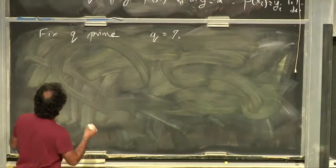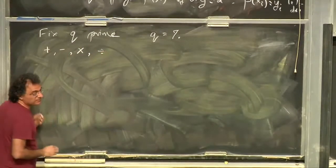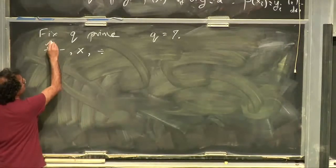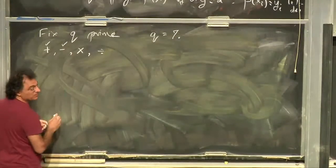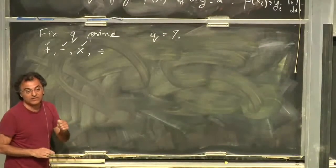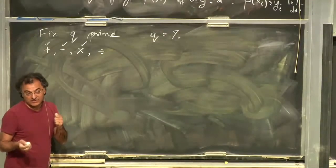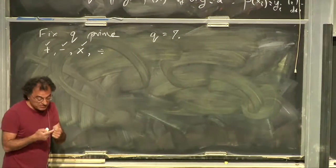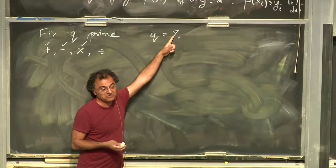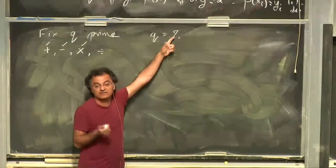And what does it mean we do arithmetic? We are going to add, we're going to subtract, we're going to multiply, we're going to divide. And what are the properties when we work modulo a prime? Well, we can add any two numbers, we can subtract any two numbers, we can multiply any two numbers, and we can divide any number by any other as long as the number we are dividing by is what? Not zero. Right? Because we are not allowed to divide by anything which has GCD not equal to 1 with this. But since Q is a prime, the only thing which does not have GCD 1 with it is 0.